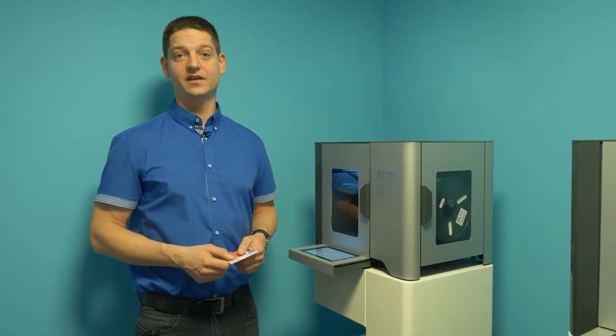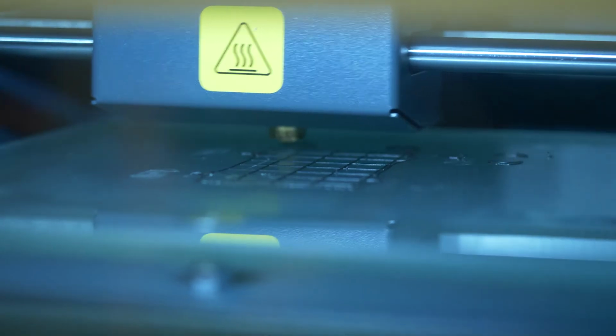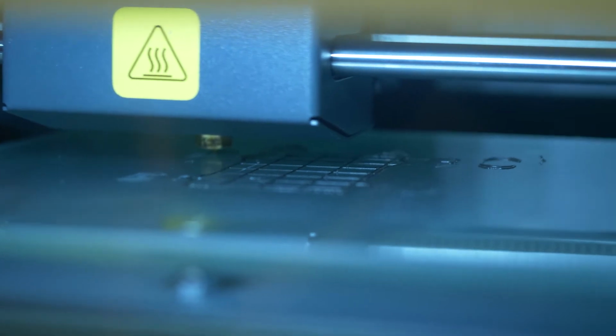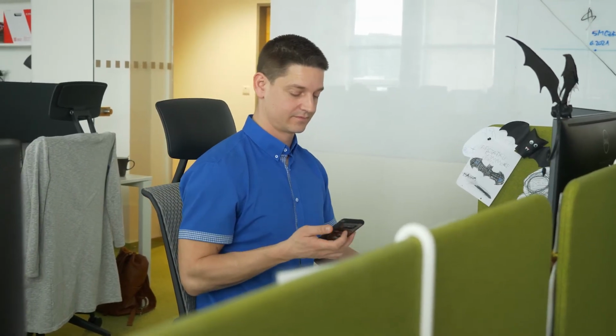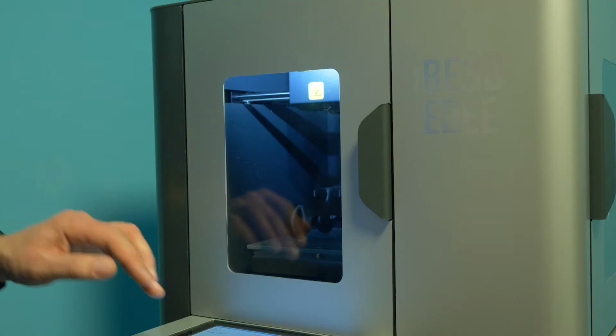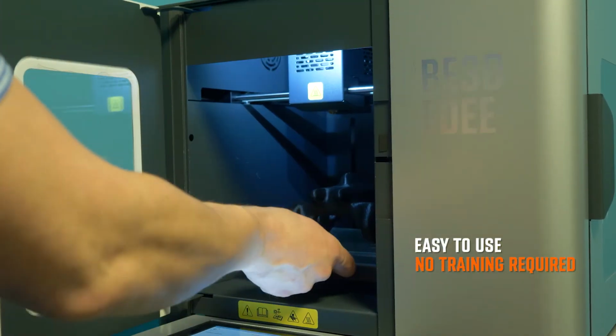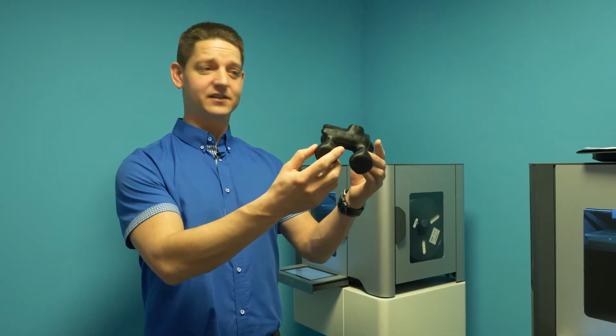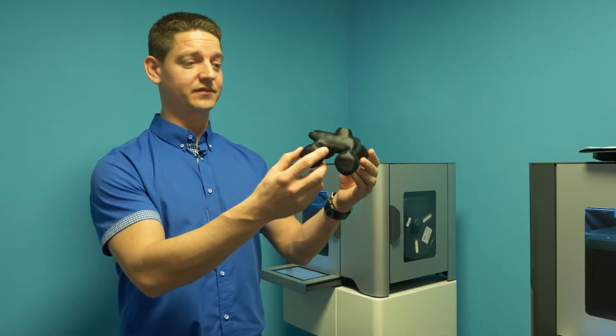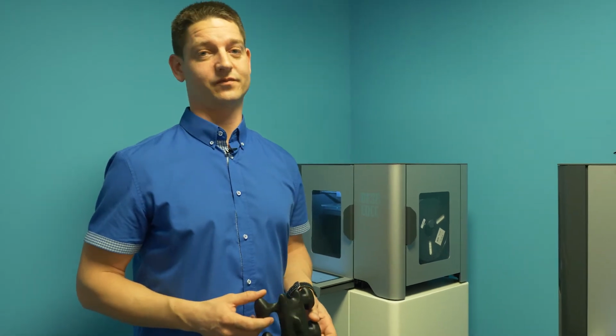Okay, it's printing and I'm off to a meeting. ED has sent me an email. My model has finished printing. Look at that! Fanda is going to love this. We will have some fun painting it too.